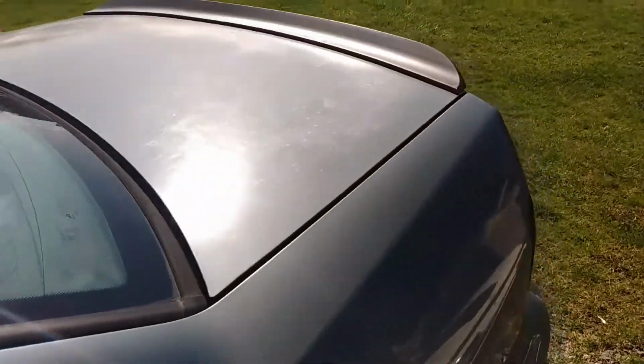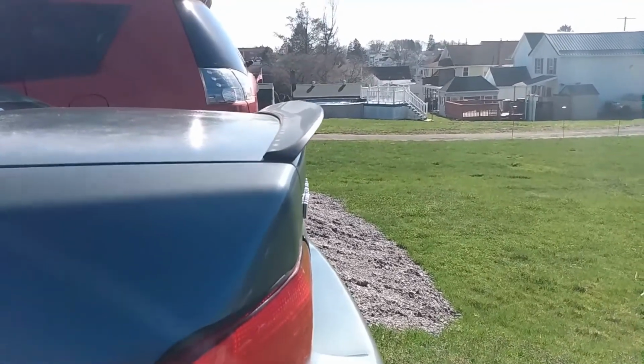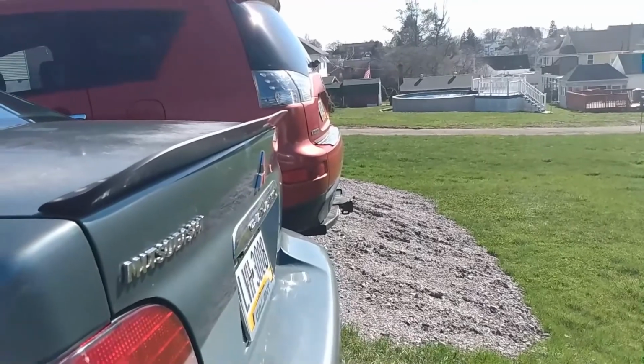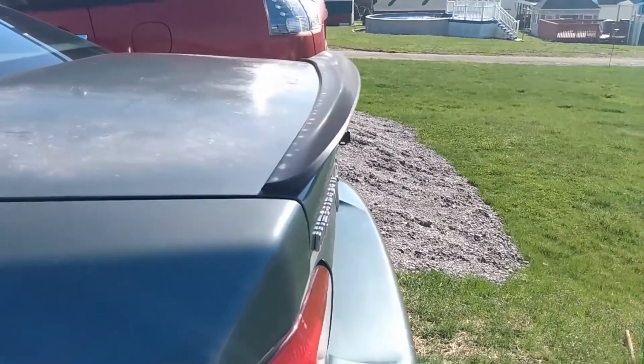So I'm out here by the Galant. I got some parts to throw onto the Galant. And I did put a lip spoiler on it. I'll show you that. Came out decent. I did screw up a little bit, but I ended up pulling it back up a little and trying to fix it. So it's not perfect, but it looks good.